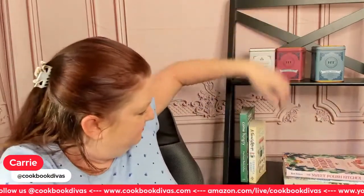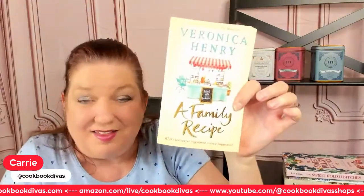This book, I like reading books about foodie themes. This is set in 2017 and World War II. It's A Family Recipe by Veronica Henry. It's a little bit of a romance. Laura is feeling lost after she becomes an empty nester, and she turns to her greatest comfort, her grandmother's recipe box, a treasured collection dating back to the Second World War. Inspired by a bit of the old Blitz spirit, Laura has an idea that gives her a fresh sense of purpose and her own exciting path to follow.